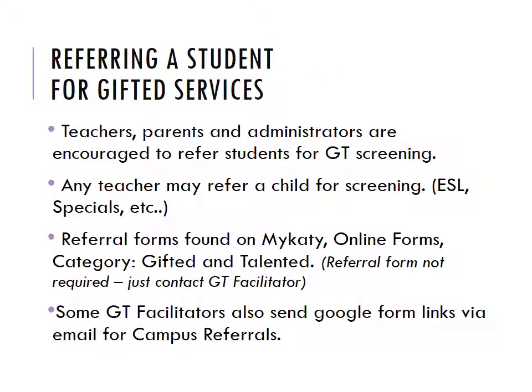Referring a student for gifted services. Teachers, parents, and administrators are encouraged to refer students for GT screening. Any teacher may refer a child for screening, including ESL, specials, etc. Referral forms are found on MyKatie. Go to online forms, and then within that select the gifted and talented category, and it will show up. Some GT facilitators also send Google form links via email for campus referrals. Please consider recommending someone.